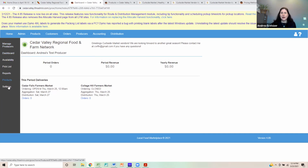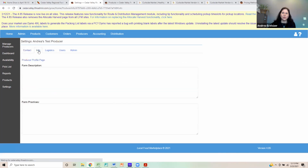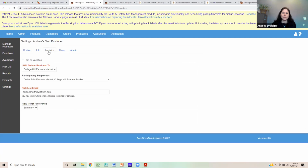Once you're logged in, regarding the information on the home page that we talked about, I know that our Curbside Market coordinators right now, I guess Jody and Marie and maybe Molly, are going to be helping to input information into the system for you initially based on your registration forms. But if you have a change of information, or you decide you want to be more detailed or take some information off, you can go to the settings button at the bottom of your profile, and that will take you to this page, which will allow you to update all of your personal information. If you go to the info tab, you can update your farm description or your farming practices, and it'll also give you some information on logistics.